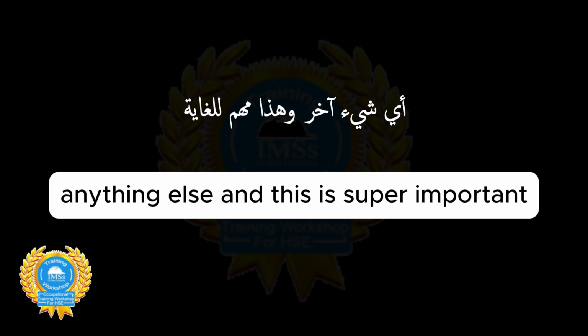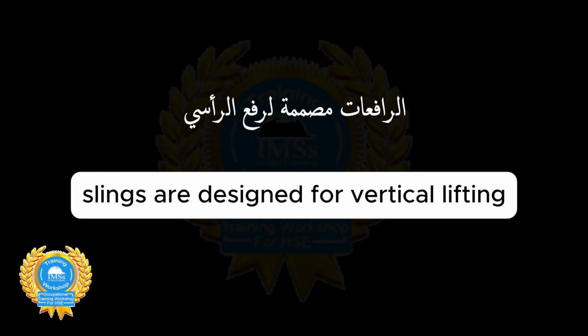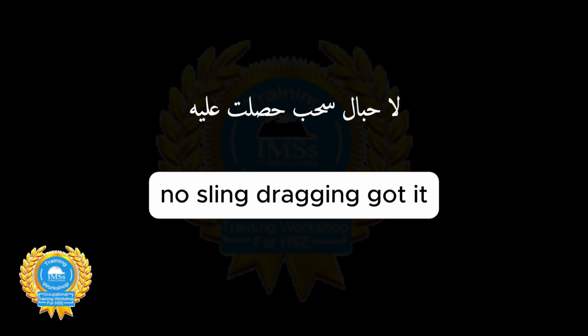And this is super important. Never try to drag a load with a sling. Slings are designed for vertical lifting, not horizontal dragging. Dragging can damage the sling and create an unsafe situation. Okay, no sling dragging. Got it.